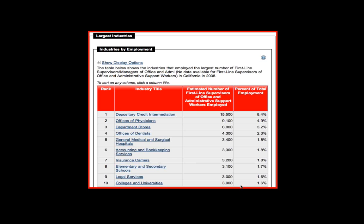Next, I'll show you the largest industries by employment. So it'll show you the largest number of first-line supervisors, since that's what we had selected, and it'll show you where they come from. So the first one that we see here is depository credit intermediation, and there are 15,500, and the percent of total employment is 8.4%. And I'll break it down going from the first one all the way to number 10, and I think there are more on the page. So colleges and universities, legal services, elementary and secondary schools. So it shows you all the occupations within a certain industry that you can get for a first-line supervisor or manager of office and admin.